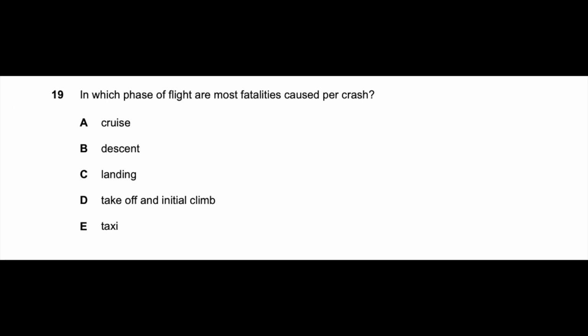Question 19. In which phase of flight are most fatalities caused per crash? The correct answer is A because of the following. In order to work out which phase of flight incurred the most fatalities per crash, we must divide the percent of onboard casualties by the percent of fatal crashes per phase. It is possible to scan through and eliminate some of these before calculating, but we have shown the full working below.